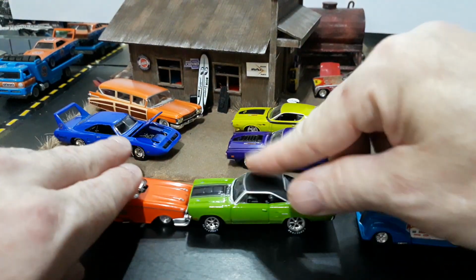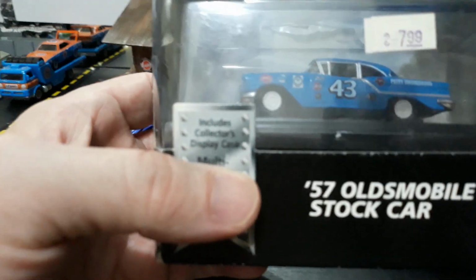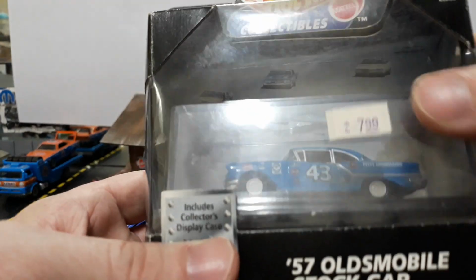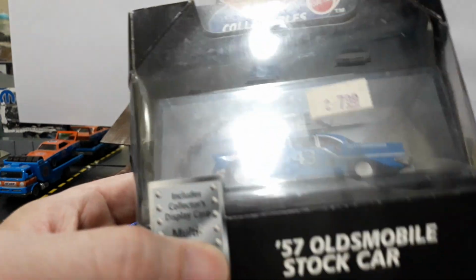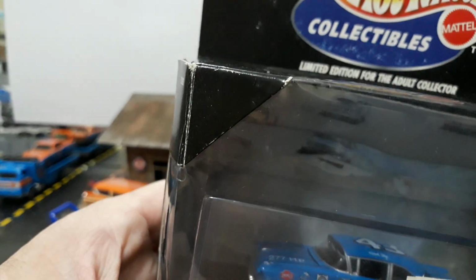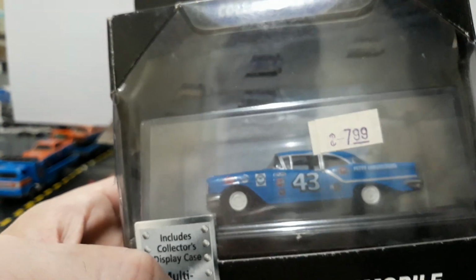So, I'm trying to speed this up a little bit, guys, because we got 3 more. So, next different one, the way they packaged this one. This is one before the black box 100%. This is a black box in a display case, but also in a window box. So, it's like both, kind of. But this one's released from '99, and this was like just a Hot Wheel collectibles thing. This is when they were trying to, I guess, get an idea of how much people would like the series.